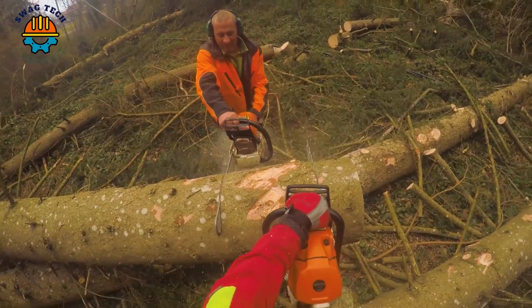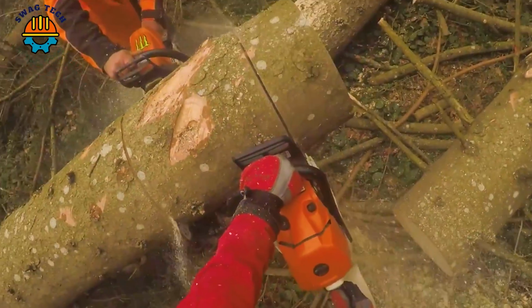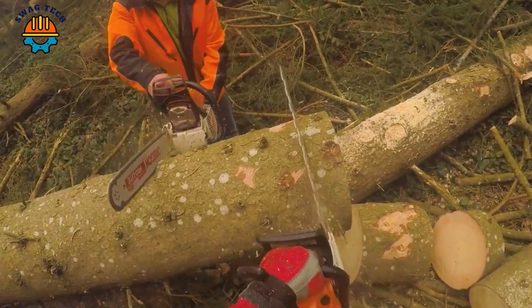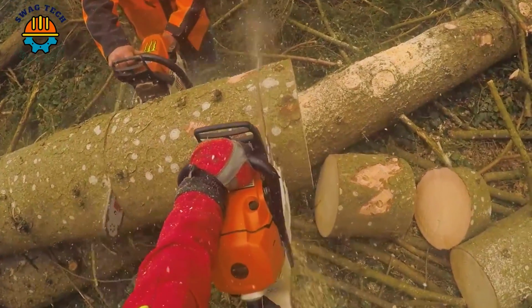Embark on the ultimate showdown between chainsaw giants with the Stihl MS 500i and the Stihl MS 462 C-M. These two machines redefine precision and cutting power.